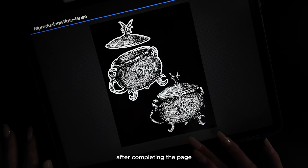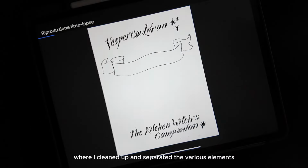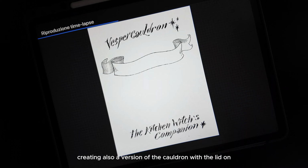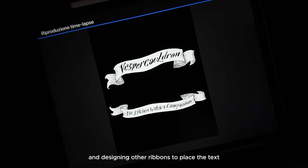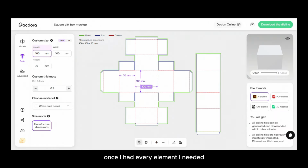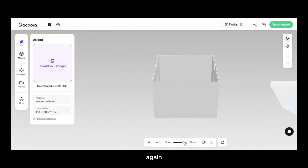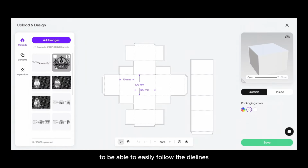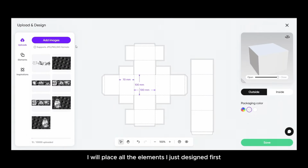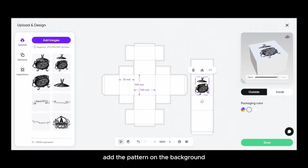After completing the page, I digitalized it to bring it on Procreate, where I cleaned up and separated the various elements, creating also a version of the cauldron with the lid on and designing other ribbons to place the text. Once I had every element I needed, I uploaded them on PACDORA. Again, since this template was very elaborate, I'm going to arrange my design on its mockup directly online. To be able to easily follow the die lines, I will place all the elements I just designed first and only lastly add the pattern on the background.